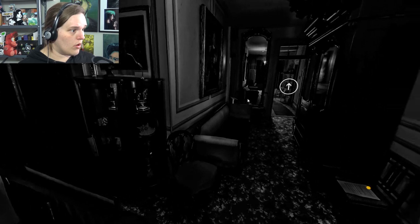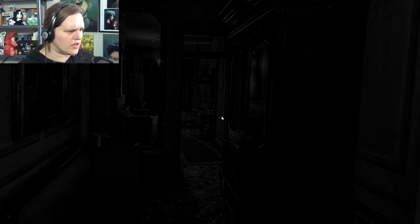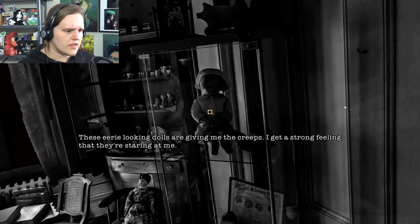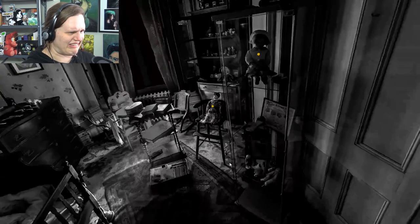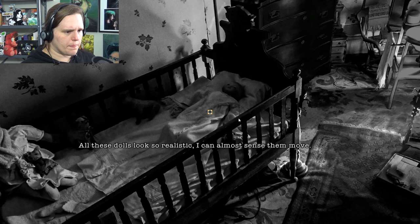Whoa. I don't think we've gone down this way yet. No, we haven't. Hello. These eerie-looking dolls are giving me the creeps. I get a strong feeling that they're staring at me. Yeah, dolls do that. They're creepy. Must be a voodoo doll of some sort because it's filled with rusted nails and needles. Ew, gross. Huh. All these dolls look.